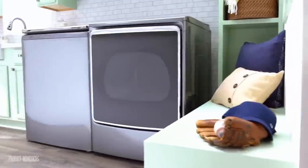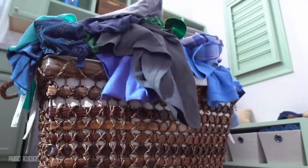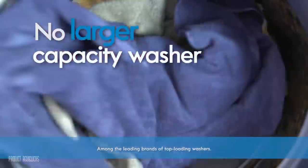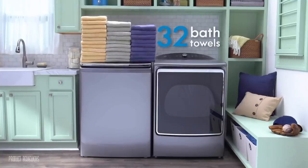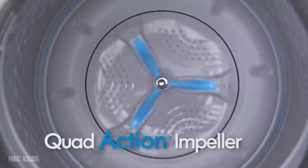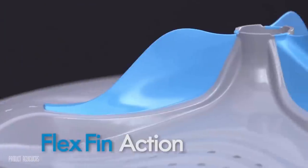Kenmore understands the need to handle mountains of clothes, so that's why we designed the newest Kenmore Elite washer to take on the mother load. With 6.2 cubic feet of capacity, there's no larger capacity washer. It can tackle up to 32 bath towels in a single load, and that's just the beginning. Exciting innovations like the exclusive quad action impeller with four wash motions fights tough laundry messes. The new Flex Fin Action forces clothes up and over for optimal cleaning performance.